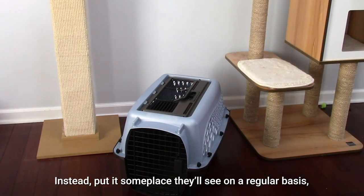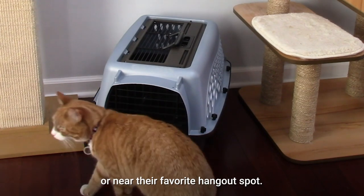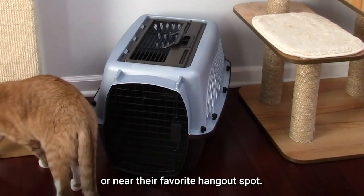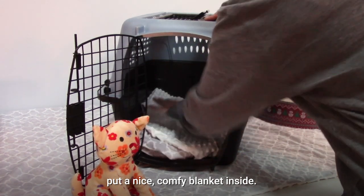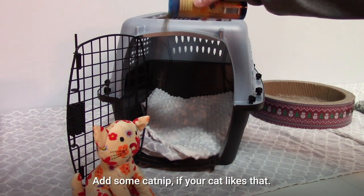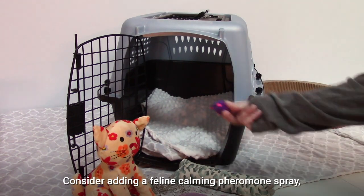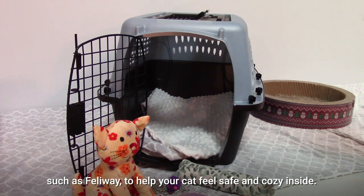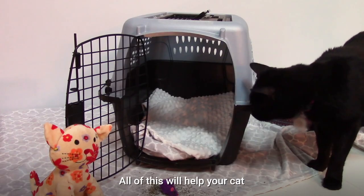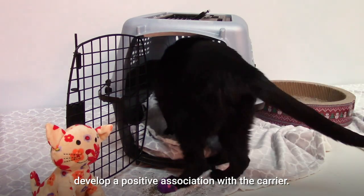Instead, put it someplace they'll see on a regular basis, such as your living room, or near their favorite hangout spot. Prop the door open. Put a nice, comfy blanket inside. Add some catnip if your cat likes that. Add some favorite toys. Consider adding a feline calming pheromone spray, such as Feliway, to help your cat feel safe and cozy inside. All of this will help your cat develop a positive association with the carrier.